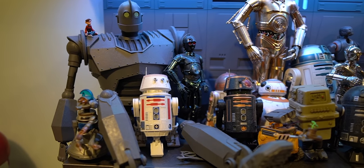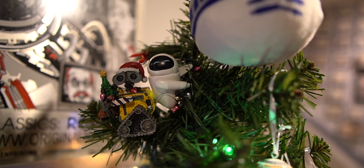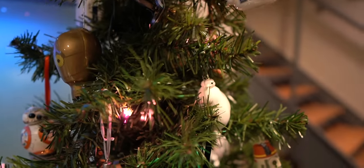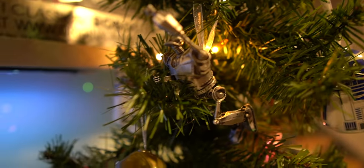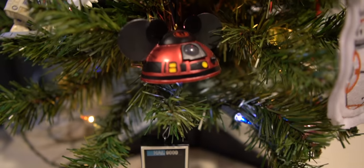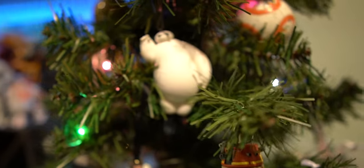I think in a past video I told you about my droid shelf. We have a droid problem here. We love droids. So we have this shelf of droids from not just the Star Wars movies, but all of cinema. And of course, because we're buying lots of ornaments, we also do the same thing with ornaments. So we decided to make ourselves a droid tree. And just like the droid shelf, we have droids from Star Wars, we have the Iron Giant, we have Wall-E, we have Rosie from the Jetsons, we have HAL 9000 from 2001: A Space Odyssey. There are tons of droids from all over cinema, and we love it.